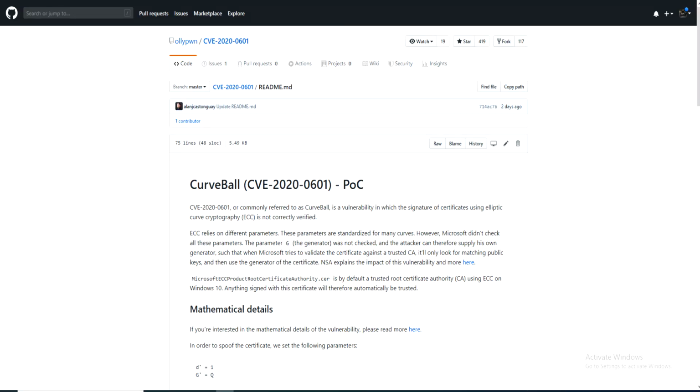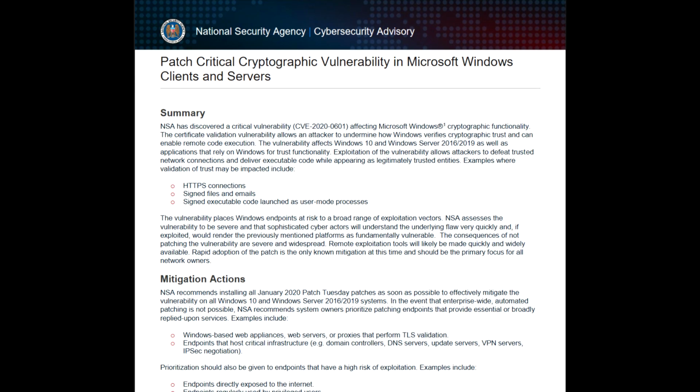Moving on, Curveball, CVE-2020-0601. So this CVE came in part of the somewhat embargoed vulnerability, or the vulnerability disclosed by the NSA to Microsoft about man-in-the-middle sort of attacks.